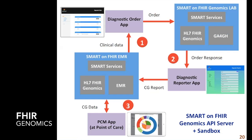So in this part, what I'd like to talk to you about is how all these pieces fit together, right? You've heard a little bit about FHIR Genomics, SMART on FHIR Genomics, HL7, G4GH. How do all these pieces fit together? This is one rendition of a sequence of events that can happen, where you start here with an electronic medical record, which SMART on FHIR builds on. And there are a number of different app stores and so forth that have already been built by a number of companies that support SMART on FHIR to work with the EMR, the electronic medical record.